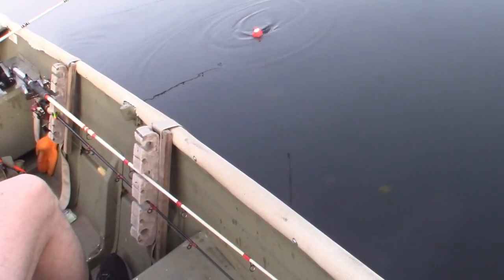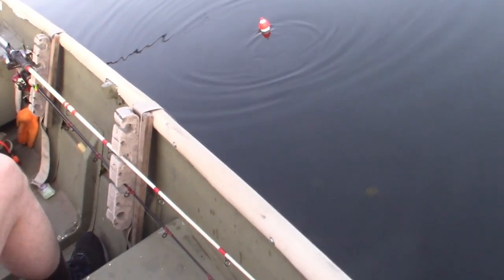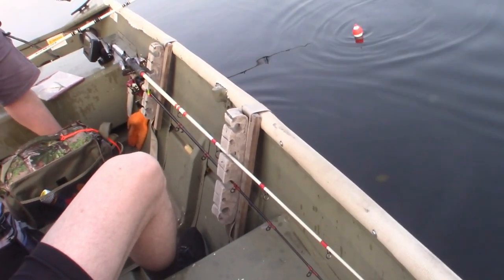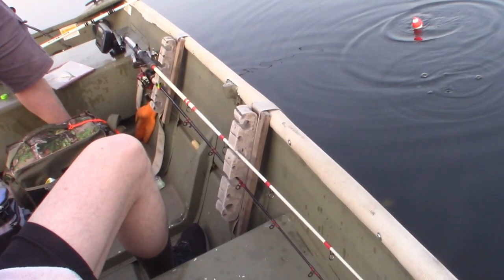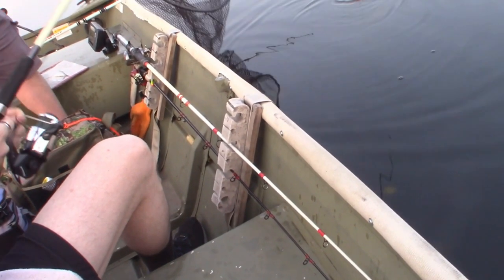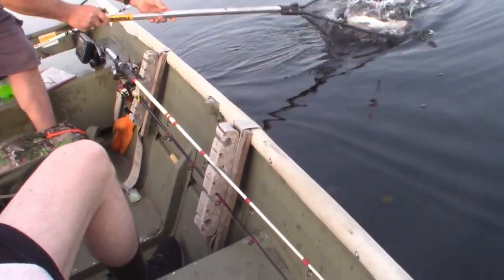All right, now lift him just a little bit. It's not slipping. That might be a pretty good fish. He doesn't want to come up. Oh, big bubbles. Fast gas. He's a good one. He just lost 10 pounds of shad. Is he a good one? Oh, he is a good one.